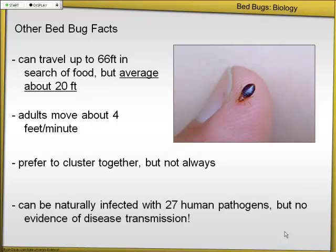They move pretty fast. They can cluster together, but not always. And then here's this one critical aspect: they have been shown to be able to carry 27 human pathogens, but they've never been shown to actually transmit any of those. So as far as the government's concerned, these things aren't a health risk.